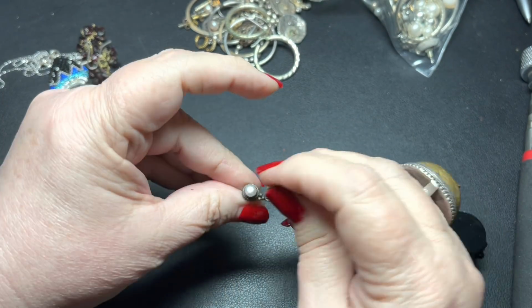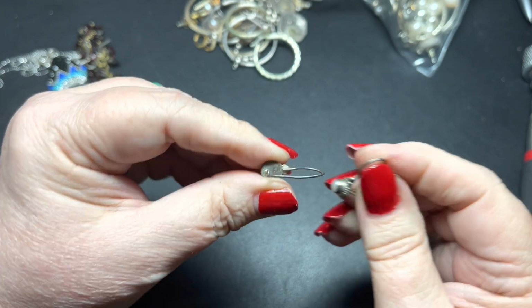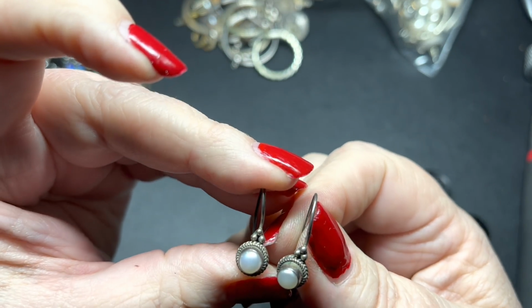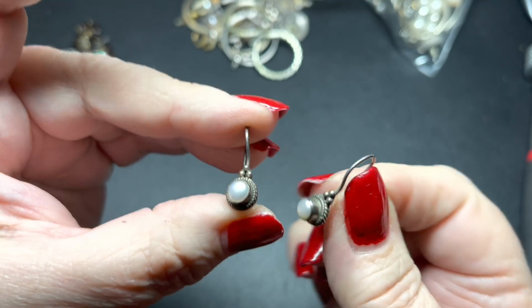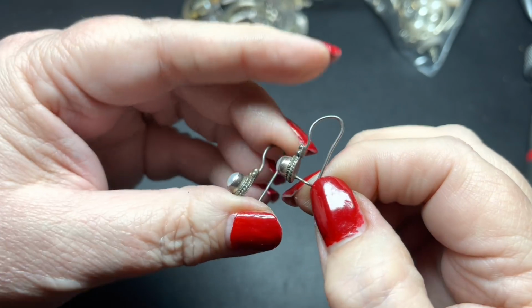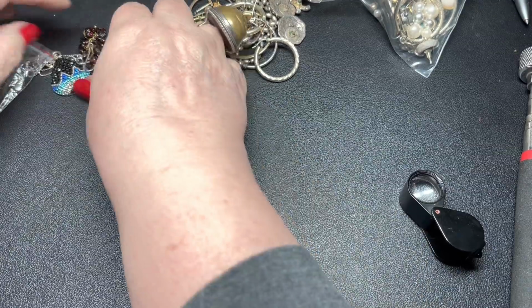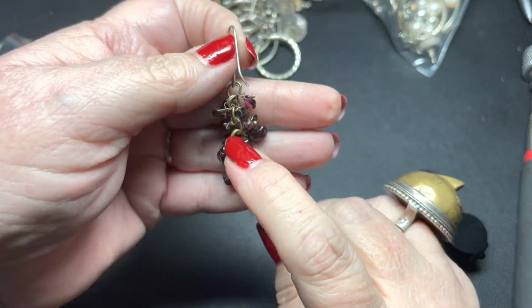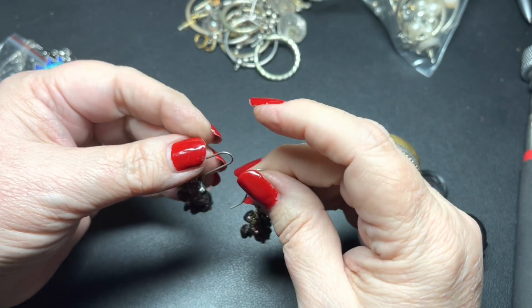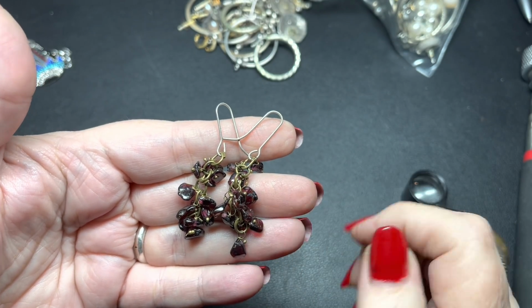And the best ones are these beauties. They're marked 925 on the backs. These are pearls with beads, and these are going to be, that's the sides of them, like so. And I'm going to do 25 on these. Now we have these, which are brass on the bottom where the garnet is, and then just silver tone at the top. And that's what they look like, but they are garnets. And on these, I'm going to do just 15.